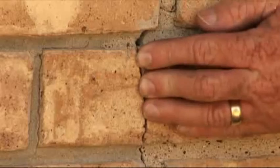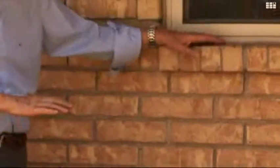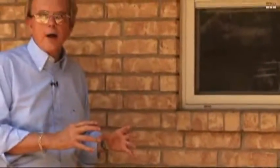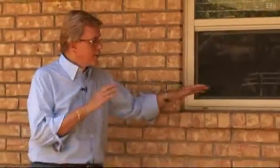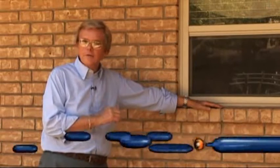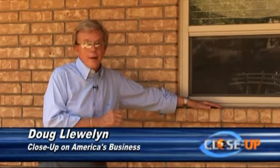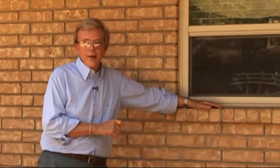As you can see, the crack that was initially here has now been totally closed. The house has been raised several inches and stabilized, and for all intents and purposes, that's a problem that this homeowner will not have to deal with again, thanks to the technology and the experts at Hargrave Hargrave Foundation Repair. I'm Doug Llewellyn, reporting from Dallas.